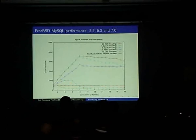But now again, FreeBSD 7, where we've put all this effort into fixing these problems, the 4BSD scheduler is here. This is the default scheduler, and we have, again, a linear behavior with a flat tail, but there's a big gap between 4BSD and ULE. So ULE is again the best case scenario here. Ignore this blue curve. This is based on old data, which I wasn't able to remove yet.